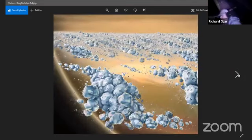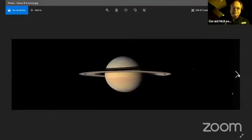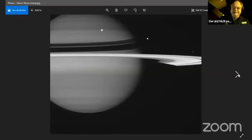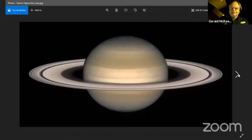There were a couple questions about what we're using tonight. Oh, you had more pictures. Go ahead. I got a whole bunch of pictures. Yeah, you can go flashing through those Saturn pictures.